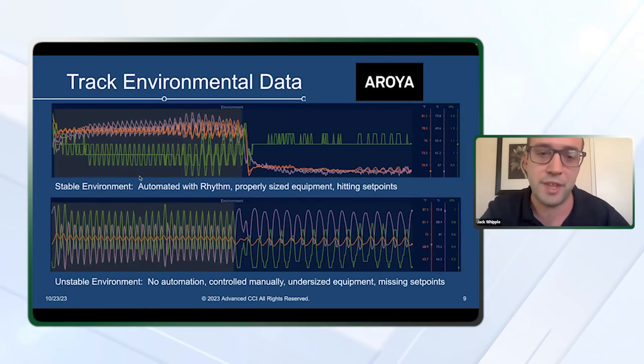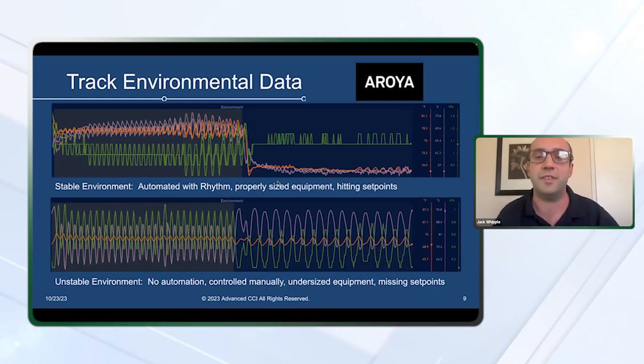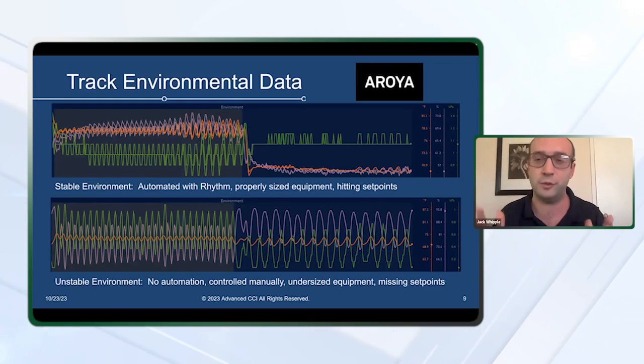And how we were able to do that is using the automation from Rhythm. All of the equipment was also properly sized, which allows us to hit the set points. This is why design is so important.